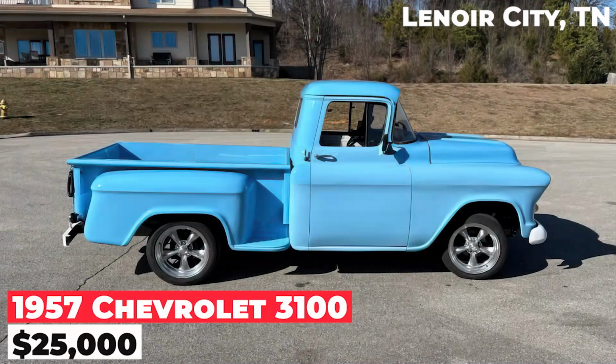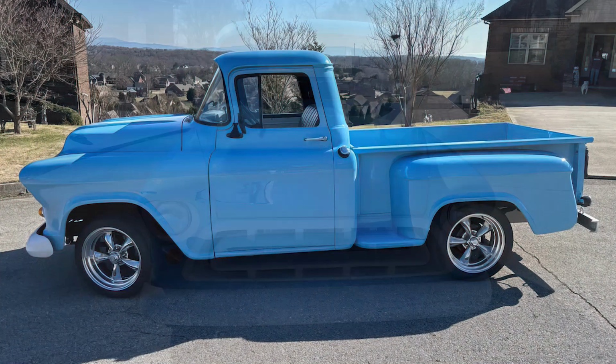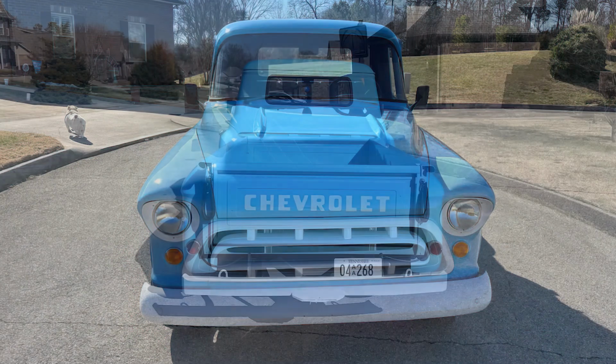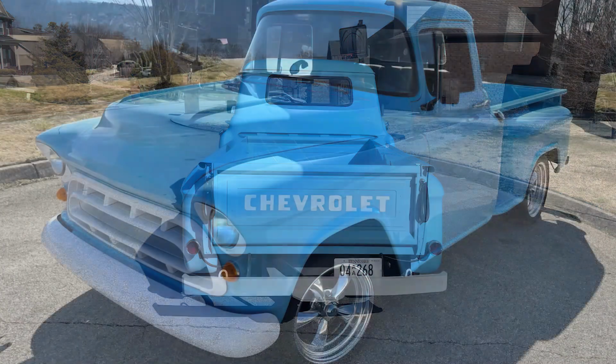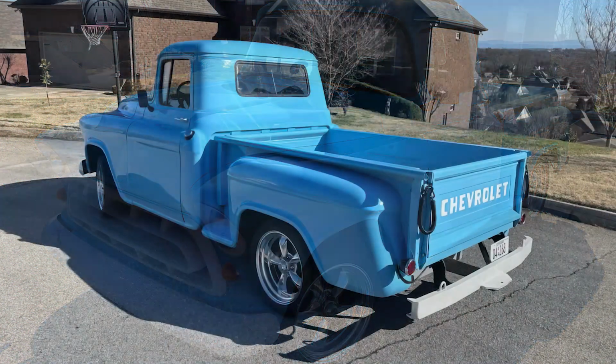The 1957 Chevrolet 3100 is priced at $25,000 and is a driver-quality classic truck. The seller has owned it for 16 months but needs more garage space. Originally equipped with a 6-cylinder engine and a 3-speed manual transmission, the previous owner swapped in a 350 V8 with a TH350 automatic transmission. It features front disc brakes, and the rear end is reportedly from an S10.